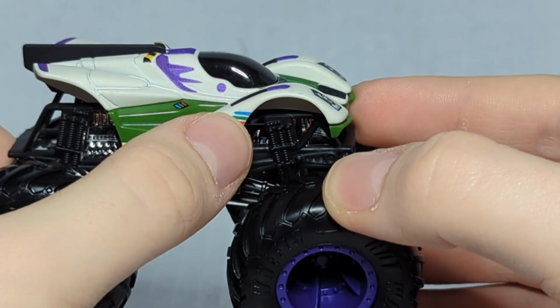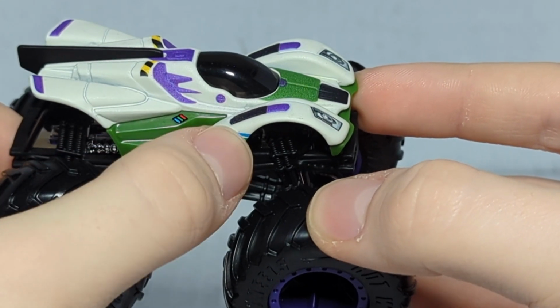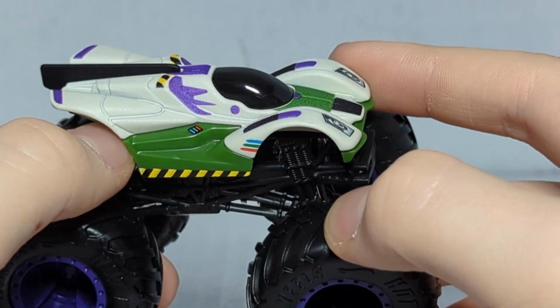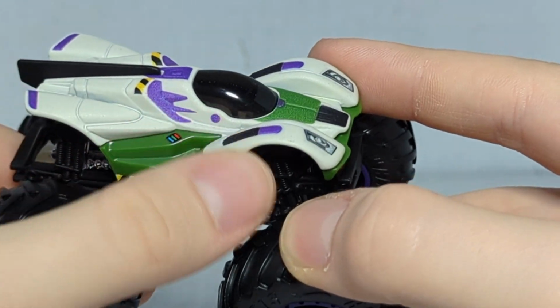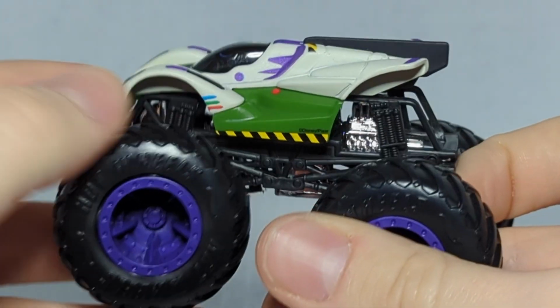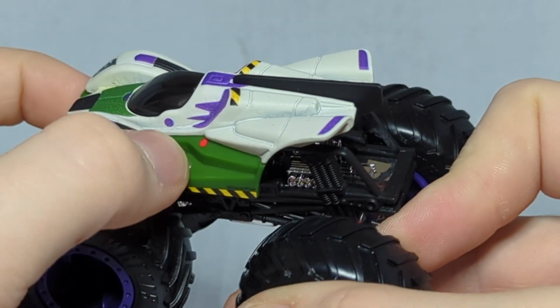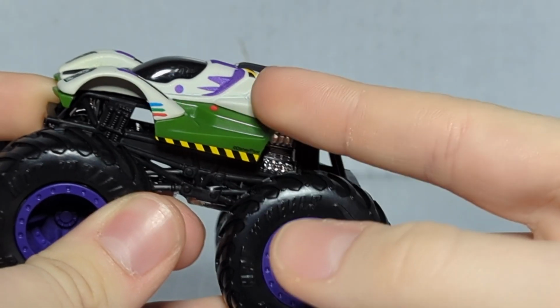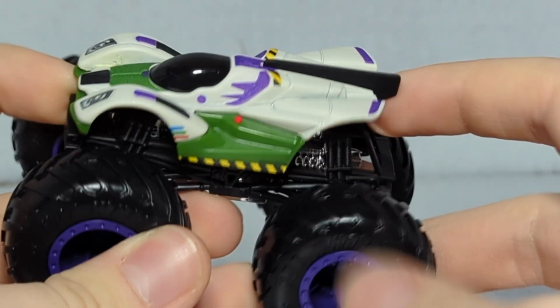You can see the little blue, green, and red stripes on here, which signify the little buttons on Buzz's chest. A little trivia for you there. Also got some purple accents all over the place and black accents as well. This side is not the same. You can see the thing here, but on this side, as you can see, there is a red button, and that is the button that he presses on his chest that makes his wings pop out.